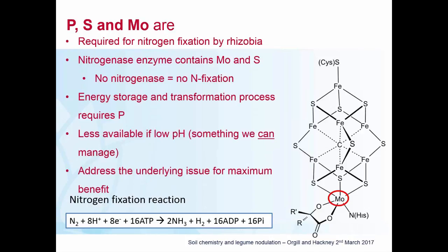I guess overall, the point of this presentation is to say that we need to address the underlying issue if we want to get maximum benefit out of our legumes which are in the system. So for example, where we're looking at phosphorus in some of the Central West data, a lot of that phosphorus, when you look at the landholder survey information, was left over from the cropping phase. And if the purpose of the legume in that phase is to build up nitrogen, then it's perhaps not desirable to be using leftover phosphorus. It should be actually maintaining a high level of phosphorus or adequate level of phosphorus so that that nitrogen fixation can occur.